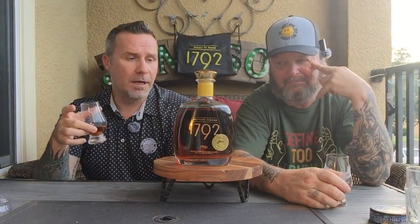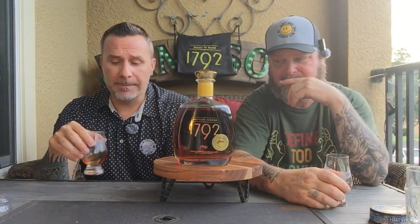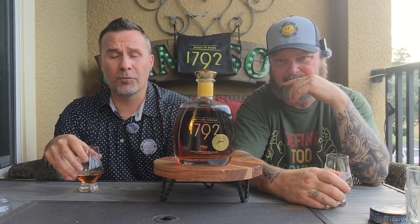Again, it's at least 4 years old. It's not age stated. 1792 is a Barton product. And generally speaking, the predominant notes out of these bottles are kind of ripe bananas, like a bright ripe banana, like the skin of a banana. I get banana.